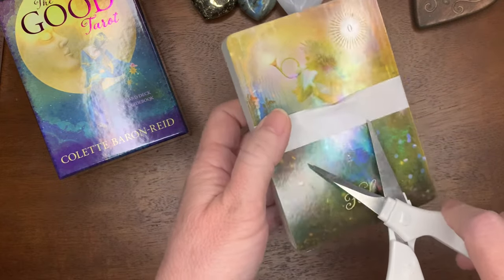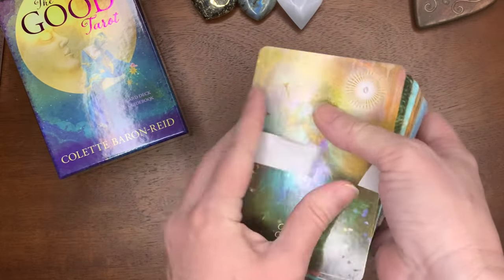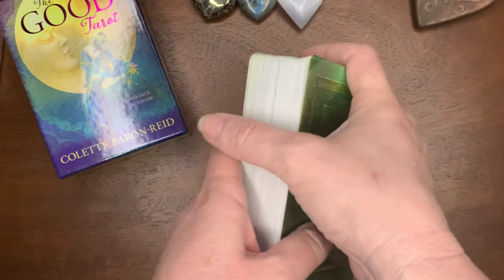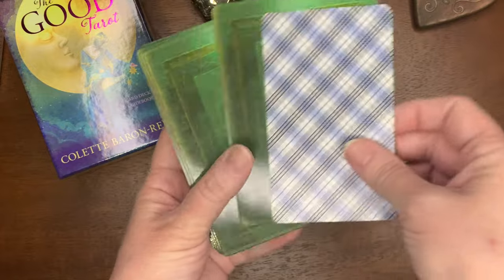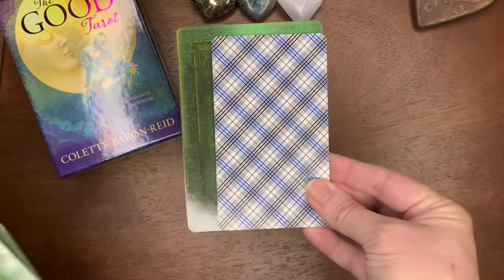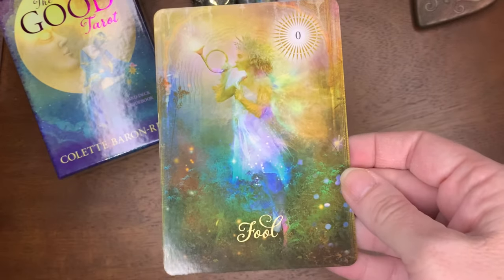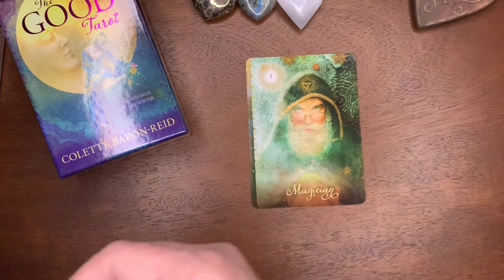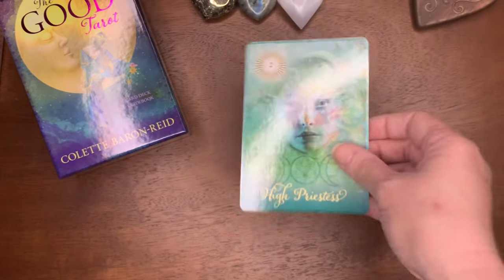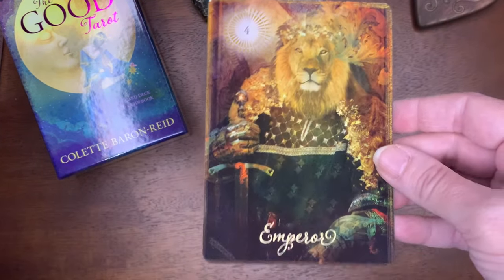And on the back of the deck, it says, the classical tarot gets a modern twist in this gorgeous deck, rooted in positive psychology and personal transformation. The suits are the four elements: air, water, earth, and fire. It's a beautiful deck. It is larger. You can see that was a standard Rider-Waite Smith size card. And so they are bigger cards, but they are so pretty. And I don't mind this gloss. They are the glossy finish. They are just beautiful cards. Absolutely gorgeous. And I cannot wait to work with this deck.